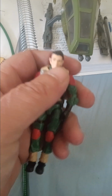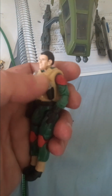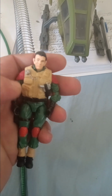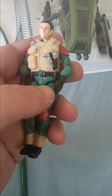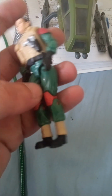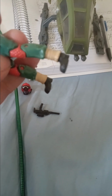Pretty cool-looking gun. So here's Lift Ticket, as you see, with his brown hair, Caucasian skin tone, tan flight vest with a walkie-talkie radio right there, pouches on it, holster with a silver pistol in it. He's got his red shoulder pads, green jumpsuit, black gloves, red knee pads, the tan ankle pieces, black boots.